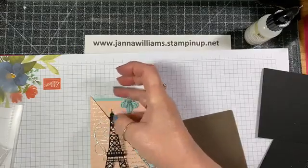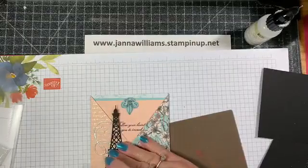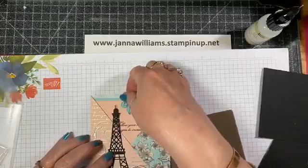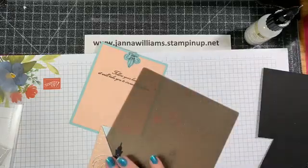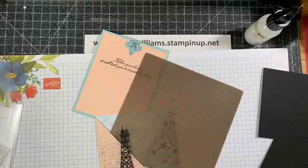I'm wiping that off because I think I got the glue too high up there, and I don't want it to get glue on this. So let me just pull that out and set that there like that till we get this all glued down.